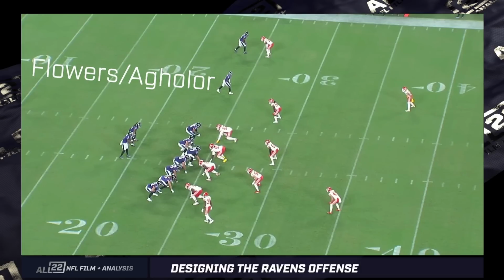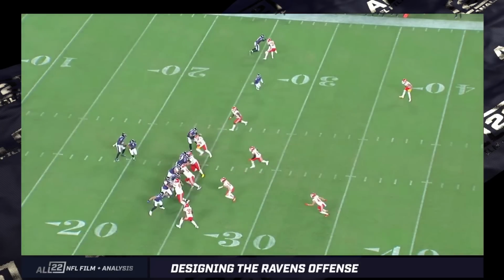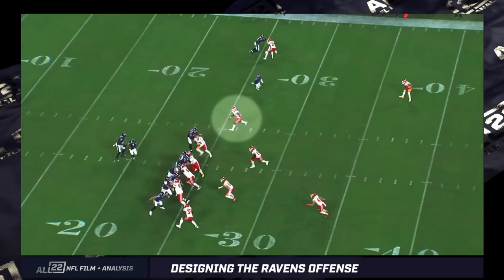And the Ravens definitely should be running more RPOs. They did run RPOs enough for all of us to realize Lamar's very good at it. He's very good at reading them. He's very good at seeing the leverage of the defender. In this case, it's the inside linebacker who's got his eyes in the backfield, like most inside linebackers do, and he's looking for the run play while you have a DN stunting inside the B gap to get inside of the left tackle.